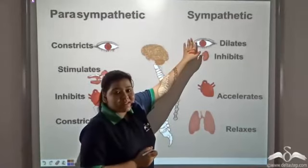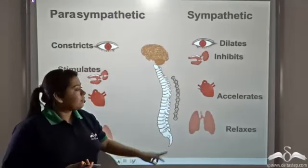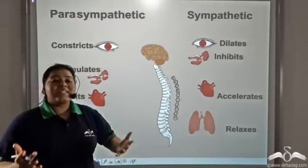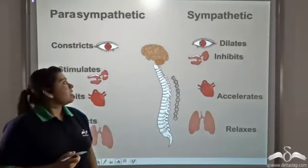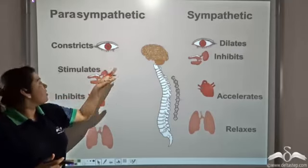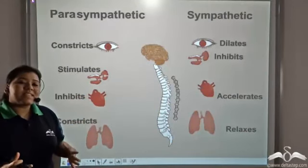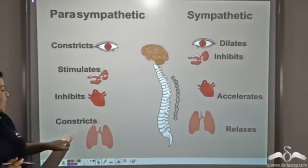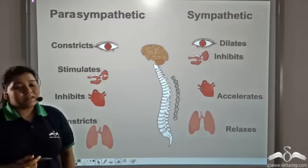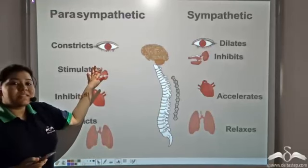Stimulation of the sympathetic nervous system dilates the pupil, inhibits the salivary gland so the mouth becomes dry, accelerates the heartbeat, and it relaxes the bronchi so that we can take in more amount of air in the lungs. But activation of the parasympathetic nervous system constricts the pupil back to normal, stimulates the salivary gland, inhibits the heart rate or decreases and lowers the heart rate back to normal, as well as constricts the bronchi so that we are again able to respire normally. So functionally, sympathetic nervous system is completely opposite to the parasympathetic nervous system.